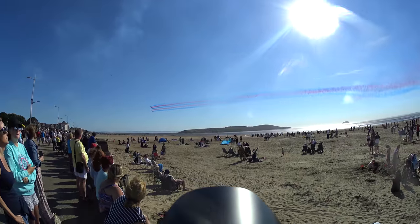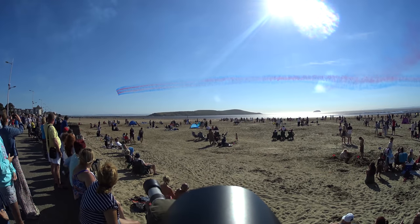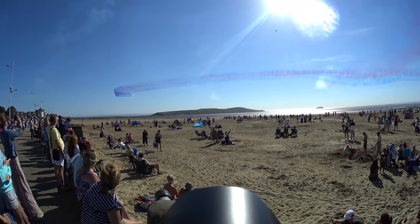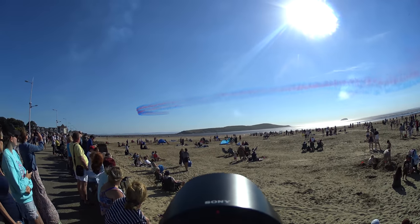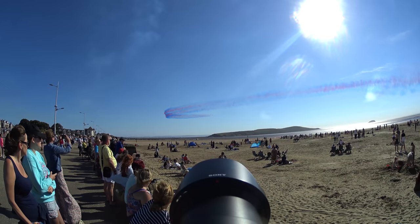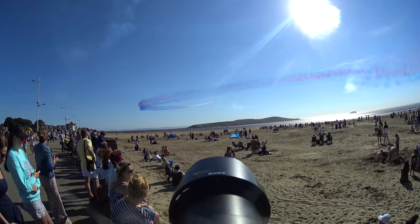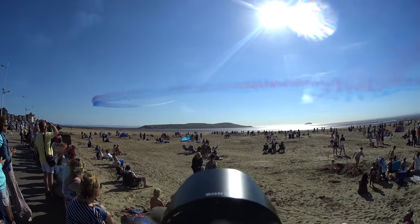Well, I will talk about Red 9. This year's flanator, Emmett Cox, who's in his third and final year in the team. He is a former Tornado pilot. He's actually from New Zealand, but he moved to the UK to join the Royal Air Force in 2002. Became a Tornado pilot and then was an instructor on the Tucano teaching basic fast jet training.